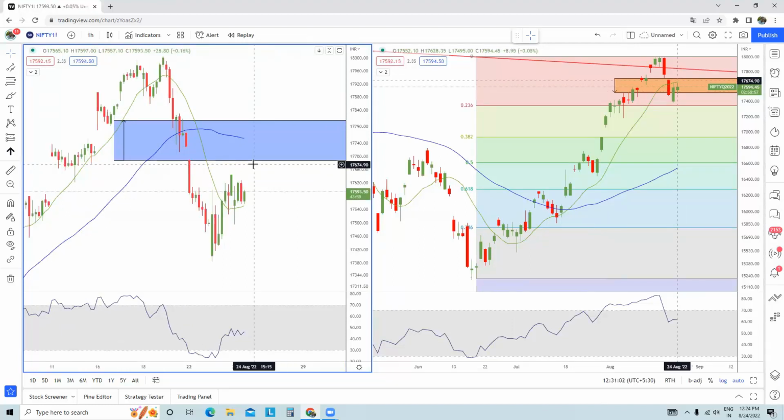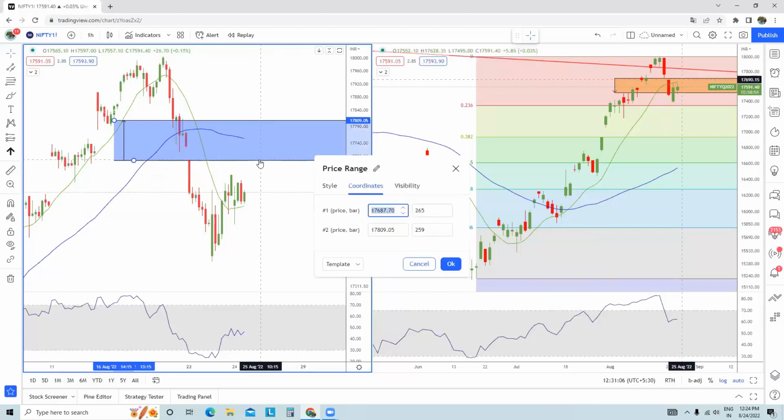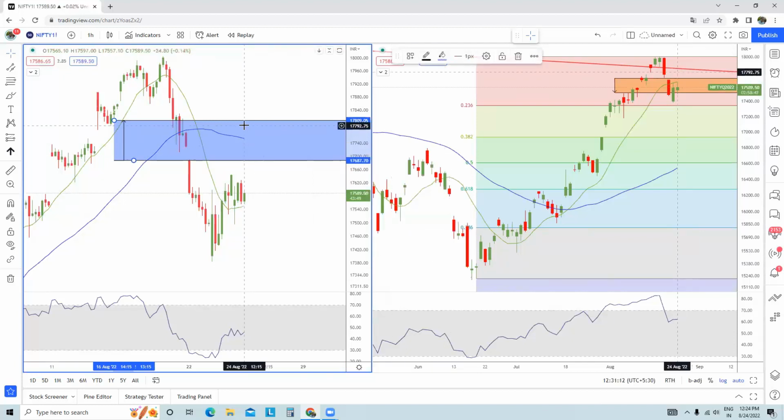Level one is, like yesterday I had shared with all of you, that this entire resistance band from 17,687 to 17,809, this particular entire band will provide extremely good resistance in the short term. Now, if you can see, probably we even have a gap which has been left unfilled. Now, whether this gap will be filled or not, I have no idea.